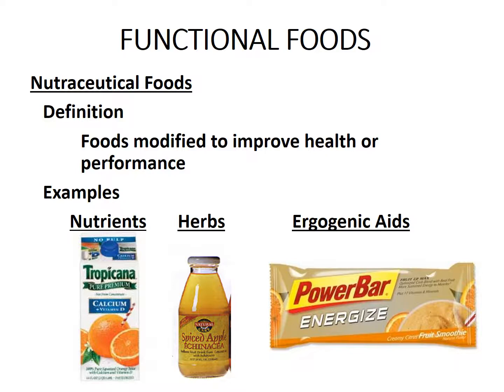Herbs: you'll notice the apple juice that has echinacea added to it, echinacea that's been promoted to reduce colds and that kind of thing. That would be considered a nutraceutical food, now that you have something that is declared to have a health benefit.